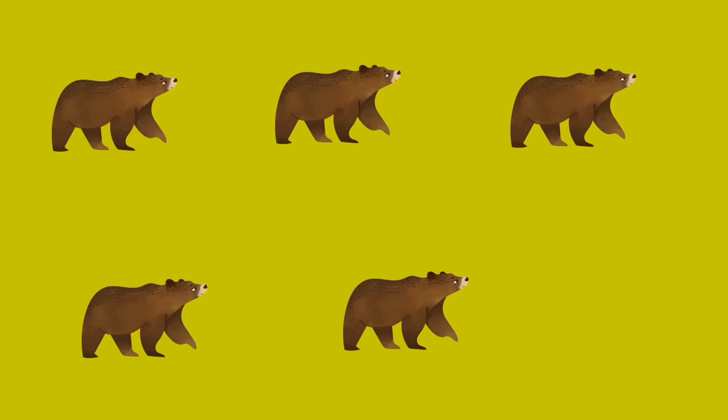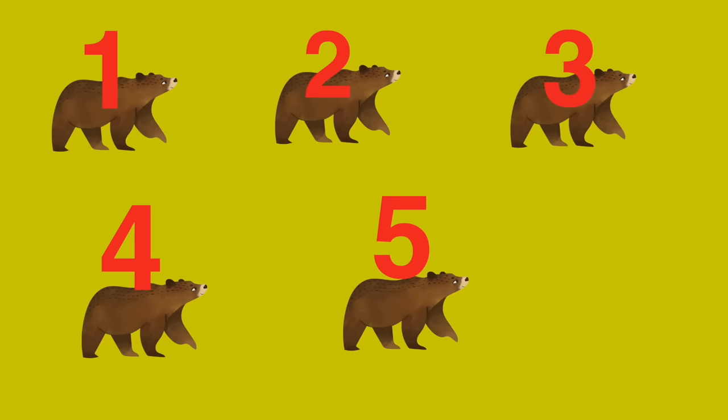Ooh, I see bears on our board. How many bears can you count? Let's point and count. Here we go. 1, 2, 3, 4, 5. How many bears are there? 5. There are 5 bears.